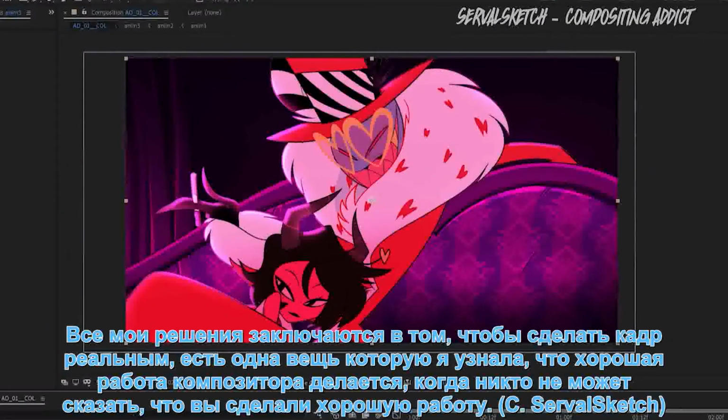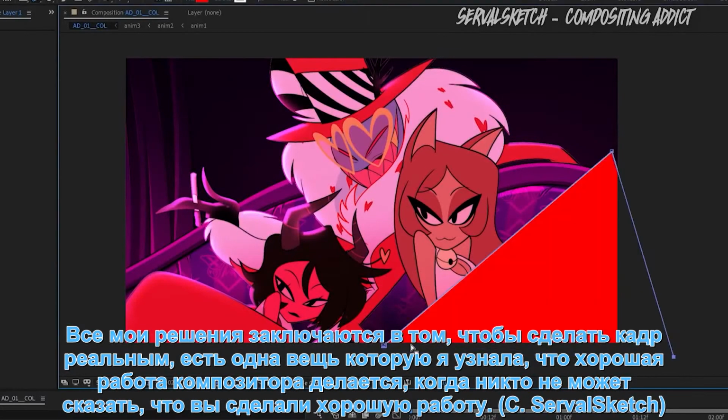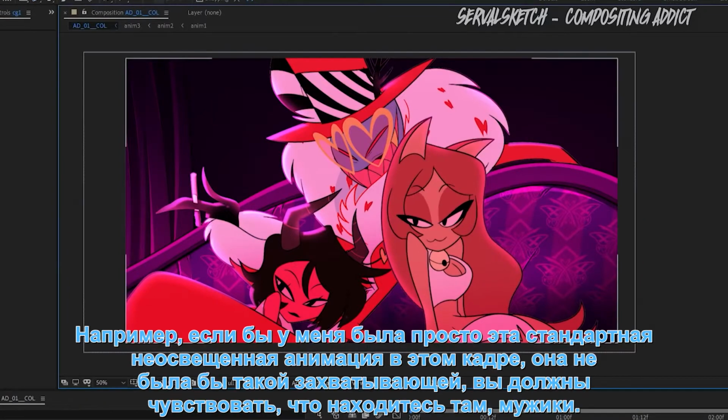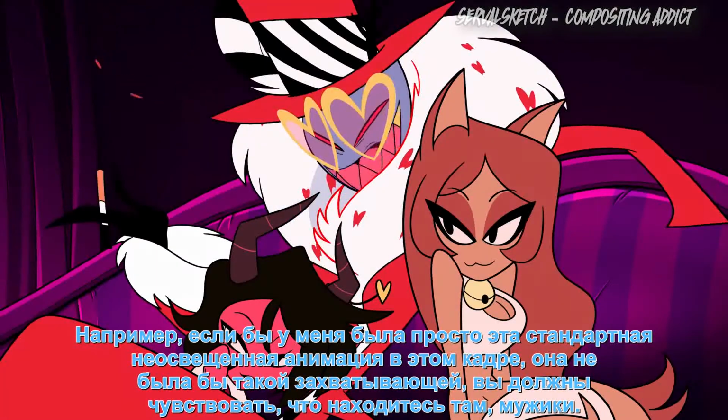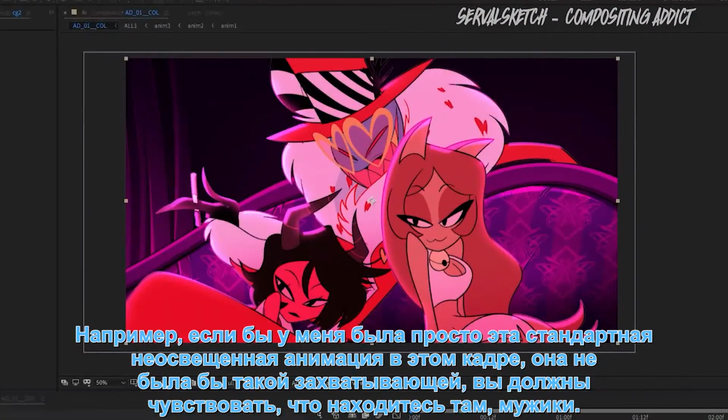All my choices are to make the shot feel real. One thing that I've learned is that a good compositor's job is done when no one can tell that you've done a good job. Like, if I were to just have this standard unlit animation in this shot, it wouldn't be as immersive, right? And you gotta feel like you're in there, man.